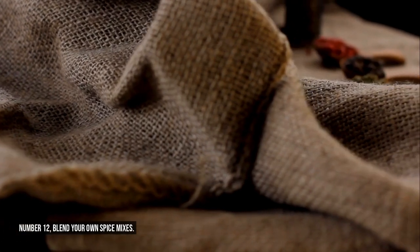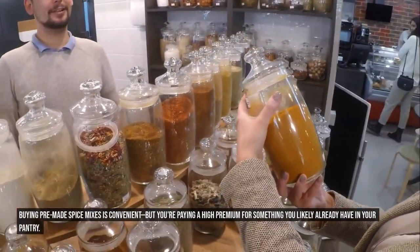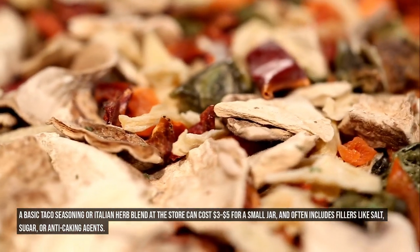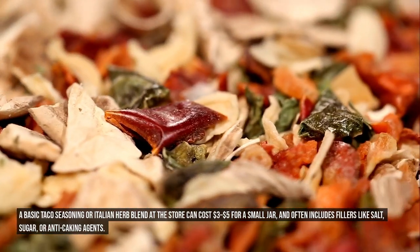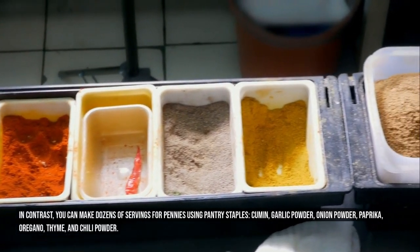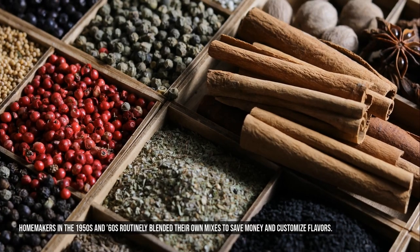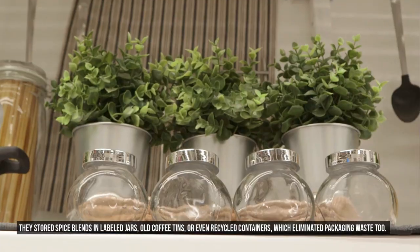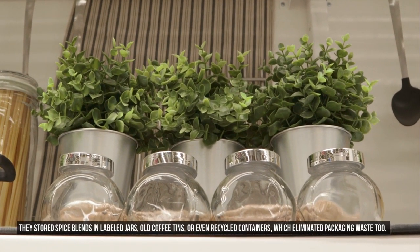Number 12. Blend your own spice mixes. Buying pre-made spice mixes is convenient, but you're paying a high premium for something you likely already have in your pantry. A basic taco seasoning or Italian herb blend at the store can cost $3 to $5 for a small jar and often includes fillers like salt, sugar, or anti-caking agents. In contrast, you can make dozens of servings for pennies using pantry staples: cumin, garlic powder, onion powder, paprika, oregano, thyme, and chili powder. Homemakers in the 1950s and 60s routinely blended their own mixes to save money and customize flavors. They stored spice blends in labeled jars, old coffee tins, or even recycled containers, which eliminated packaging waste too.